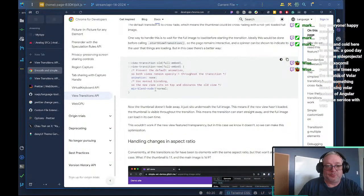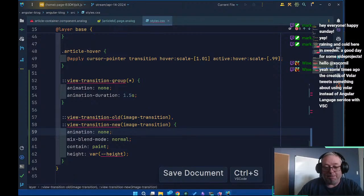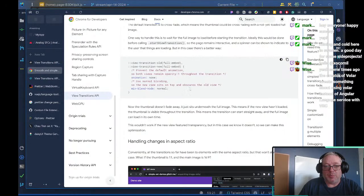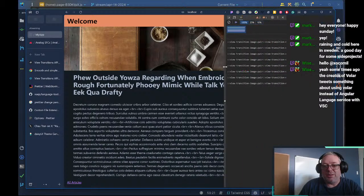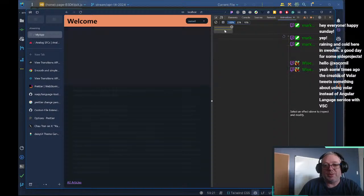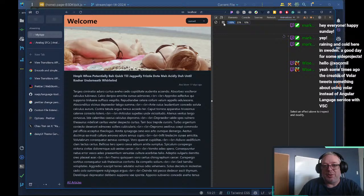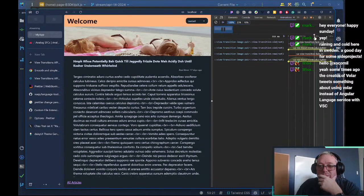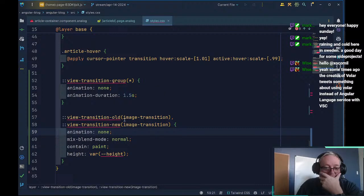oh, but normal. Now we're not getting the weird flash, right? Go, so now we go to this, we pause it and boom, here you can see we're out at 1.5. Getting the fade out because I've completely taken away the animation. Well, there's no animation.